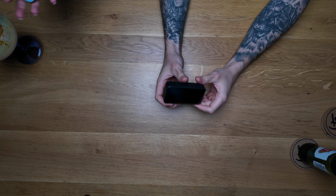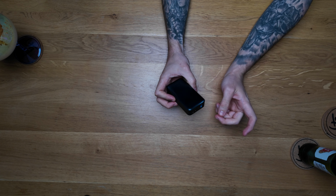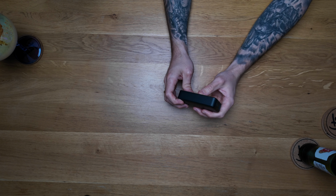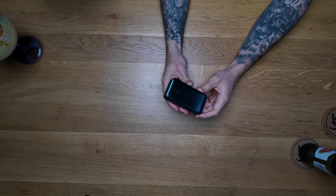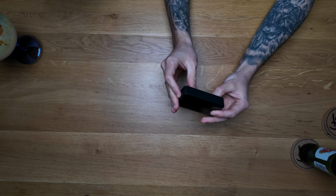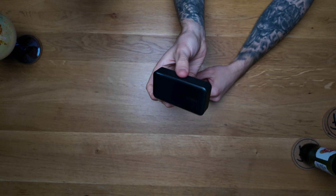In terms of other bits of tech, we have the portable charger. Every piece of tech that I've got is USB-C, so I just take this charger and two USB-C cables. I can charge both at the same time. This one's by Anker, which, fun fact, was founded by ex-Apple employees. Really? Did not know that. I'm not sure, but it's a 10k milliamp hour battery, so it could probably charge my phone maybe four times.